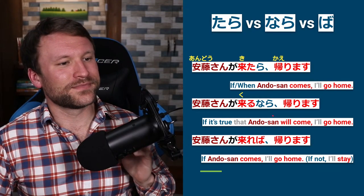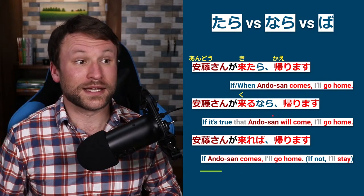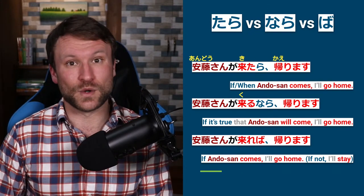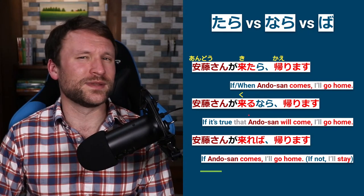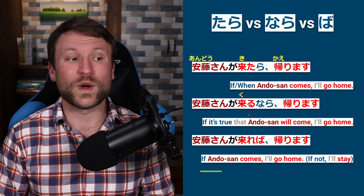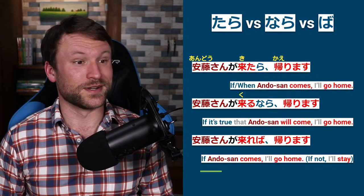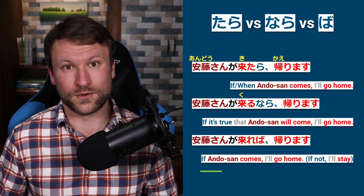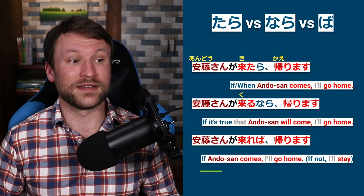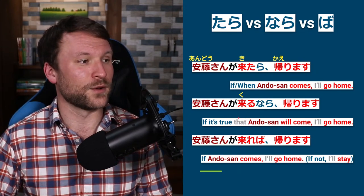Now, he doesn't actually have to show up. This doesn't matter. Like, ただ, when he gets there, I'm gonna go home. So the condition for me going home is him arriving. The condition for me going home in this case is whether or not it's true that he's coming. So this sentence is kind of rough in this situation. It's like, oh, if he's coming, I'm going home. He doesn't have to arrive before I go home. It's the fact that he's coming. If that is true, then I'm going home. So there's a big difference between those two there. I hope you can see that.